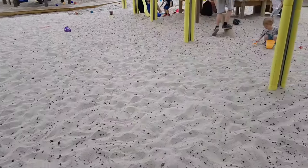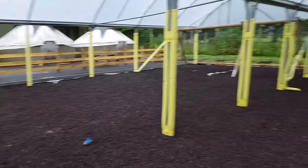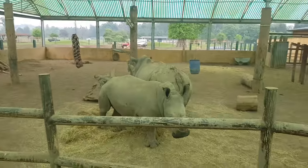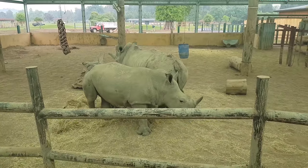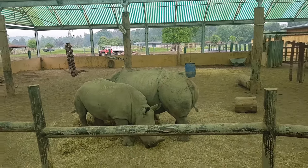This is the undercover play area. In the sand they do treasure hunts, where kids look for gold totems which can be exchanged for face painting or glitter tattoos. The rhinos actually roam around freely in the drive-through area, but this is normally where they spend most of their time. The last time I was here, this rhino was just a little baby.